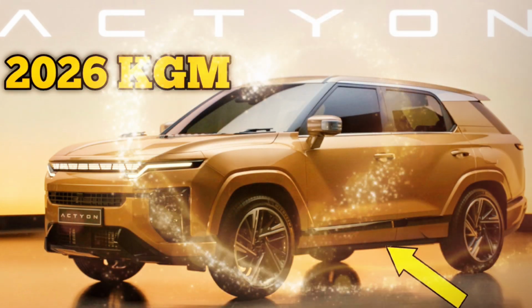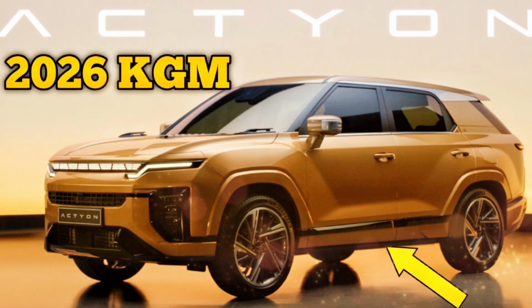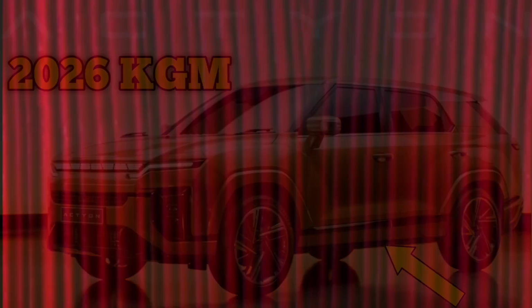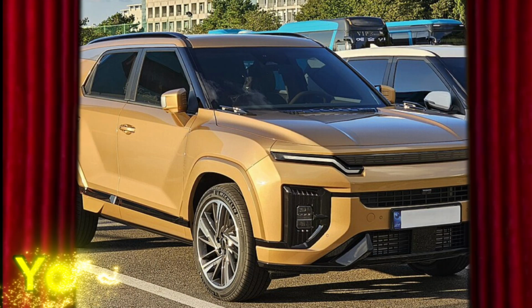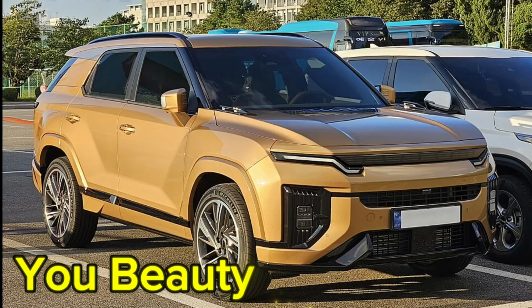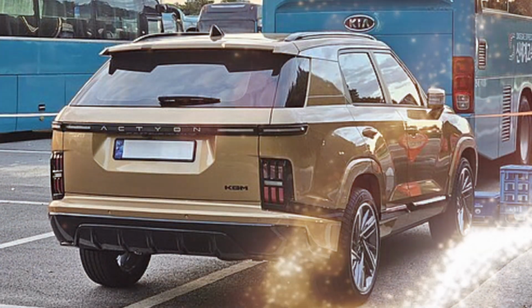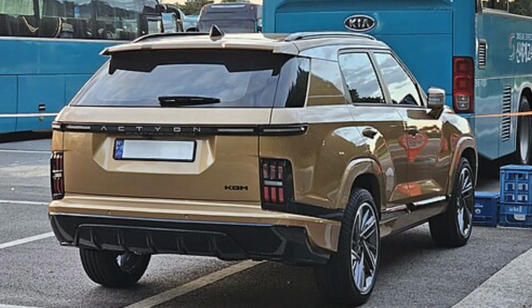Not much under the hood. The Actyon shows that it's meant to be more of an economical compact crossover than the Range Rover it resembles with its powertrain. It's powered by a turbocharged 1.5-litre four-cylinder, and it makes 161 horsepower and 207 pound-feet of torque. That power goes through a 6-speed automatic transmission.